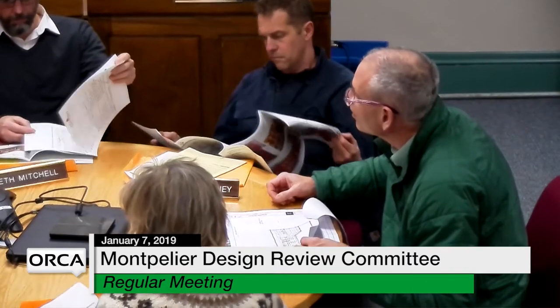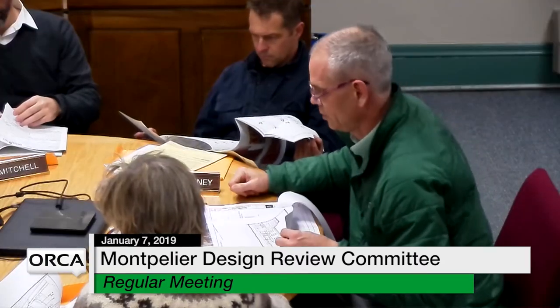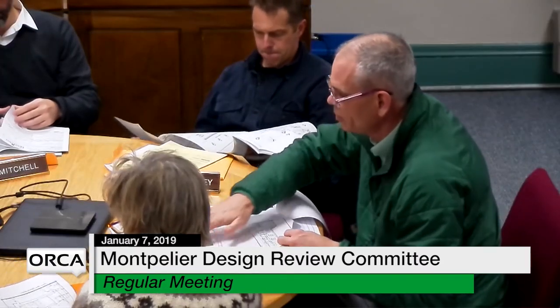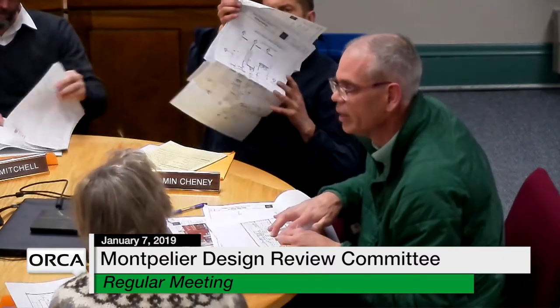Have you looked at any historic photographs to see what the original configuration was? No, we don't have original photographs that I'm aware of at the moment. I haven't seen them. So the proposal is to alter the three windows to be three pairs of windows.